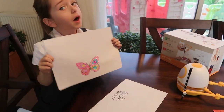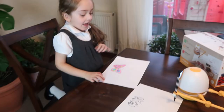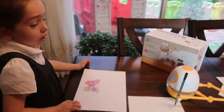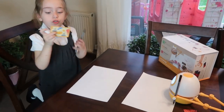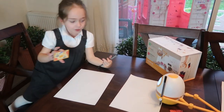Look guys, my butterfly is so beautiful and I love it. Thank you so much, Eggy, because you helped me to draw everything I want. You are a smart robot egg. Guys, now let's take the nature card. It says nature. So now we put it on here.